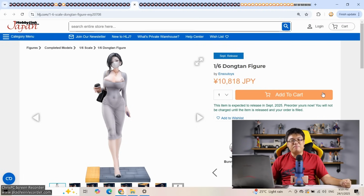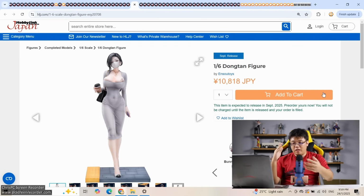Oh, okay, this is one of the better original art low budget figures this week. 1/6 scale Dong Tan by Enso Toys as well. Same brand as that bunny girl figure earlier. Okay, there's something really hot about this MILF over here. Probably it is the waist sculpt again. I am a waist enthusiast, you see. And the waist sculpt is probably the best part about this figure, because that is also where you see most of the shading around the outfit over here. Plain outfit, grey all over, but at least with some shading and weathering.